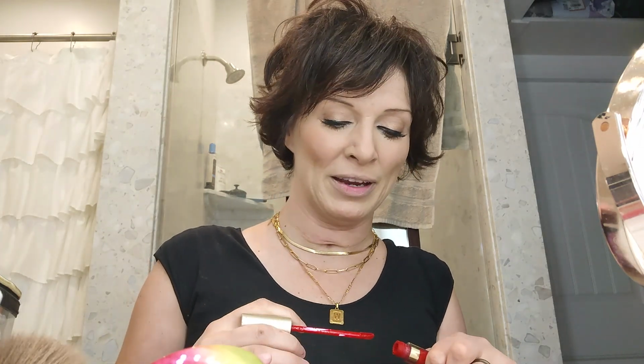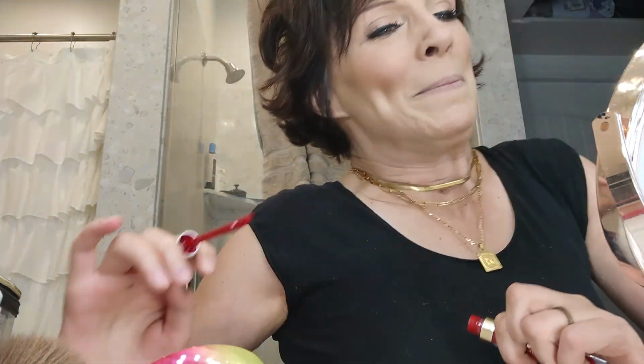I've worn this lipstick. My girls have both worn this lipstick for recitals because it's a very stage appropriate lipstick. So it's like a gloss, but then it goes on and it stays. It's gonna stay. Okay, I'm not going to talk to you for obvious reasons.